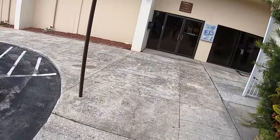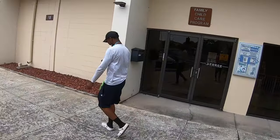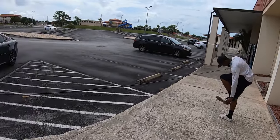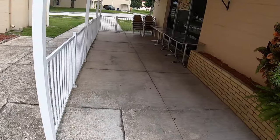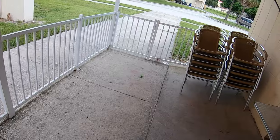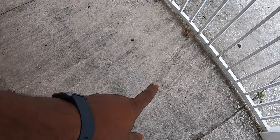Depends, but I'd say about an hour. Got my boy EJ out here, we're about to knock this out. You see the Crocs, you see EJ. We're going to be doing this little patio form right here, using our downstream injector to apply SH mix. Looks like somebody tried to pressure wash this before. Look at the lines from the red tip or something right there.